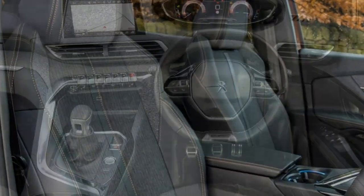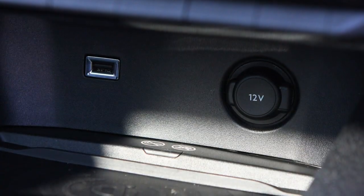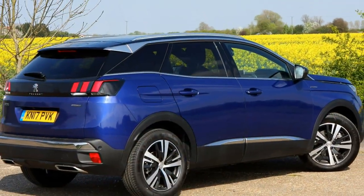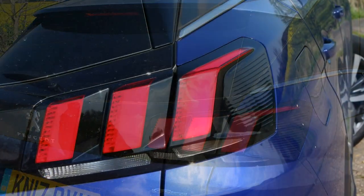However, it has a torque figure of 250 Nm. Because of that automatic gearbox, this doesn't always show. It feels at its perkiest when you need to get up to speed on the motorway, for instance. Peugeot 3008 BlueHDi diesel engines.